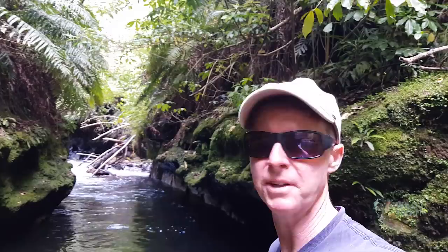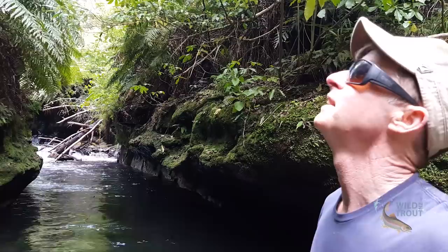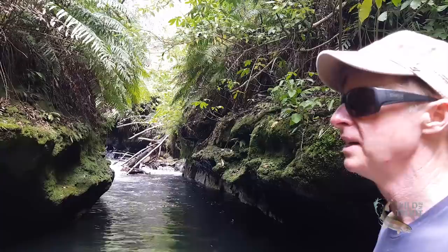Well, I've pretty much reached the end of this mission, I would say. I've come to a very tight, extremely tight, impassable gorge. There's no way I can wade up here. I'd have to climb out. I could possibly climb out. Well, I'm sure I could climb out. That'd be a massive mission. The problem with that is that I don't know what's up ahead there.